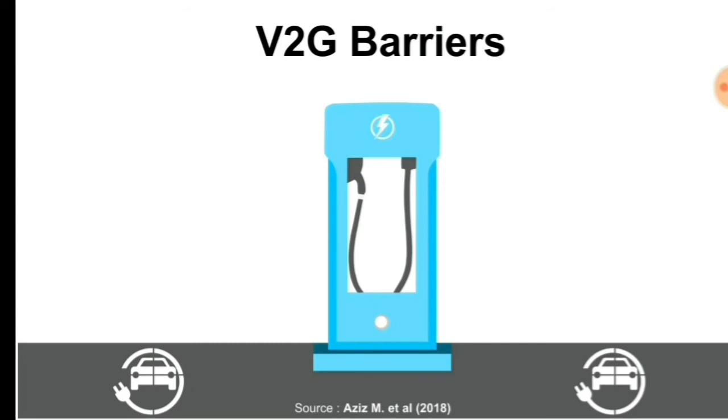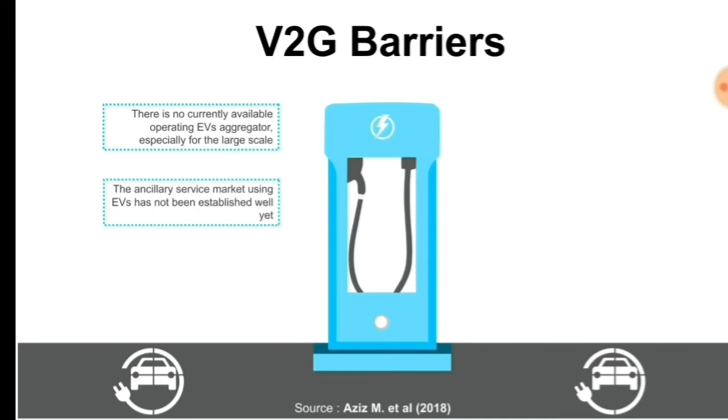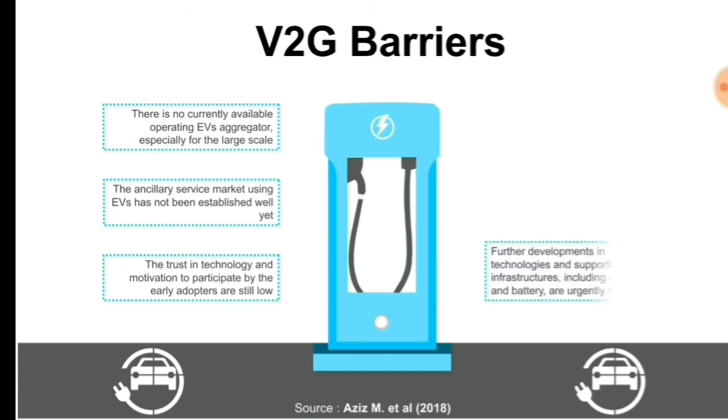As with all other new technologies, the vehicle-to-grid concept has some barriers. For instance, there is no currently available operating EV aggregator, especially on a large scale. Or the ancillary service market using EVs has not been established well yet. And also the trust in technology and motivation to participate by the early adopters are still low. In addition, further developments in technologies and supporting infrastructure, including chargers and batteries, are urgently required.